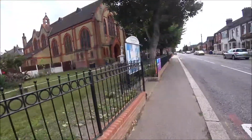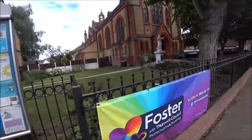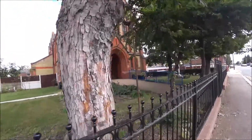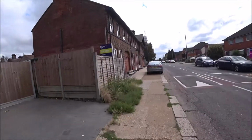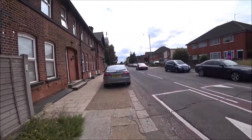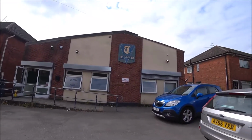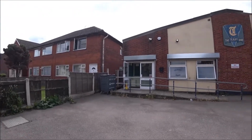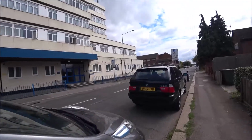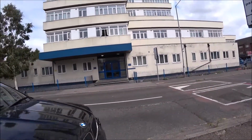Nice old buildings connected to the church, Our Lady Star of the Sea, Roman Catholic Church. Oh yeah, here it is, the Tilbury Band. That doesn't look like it was a block of flats originally, but it is now Riverside Heights.